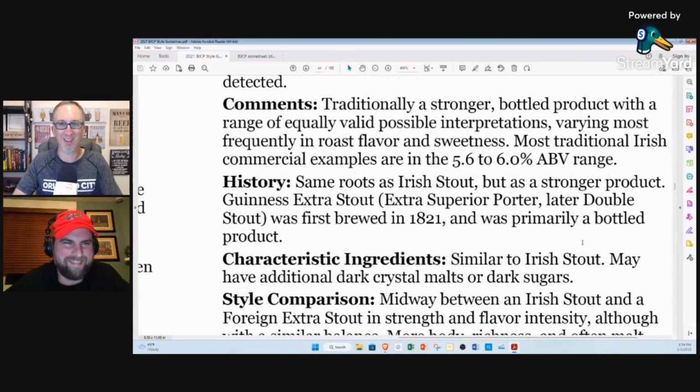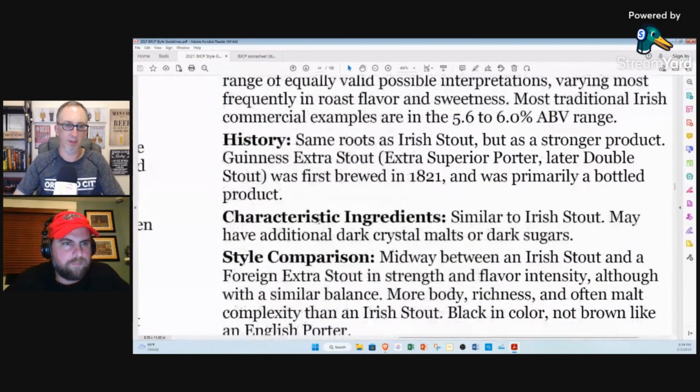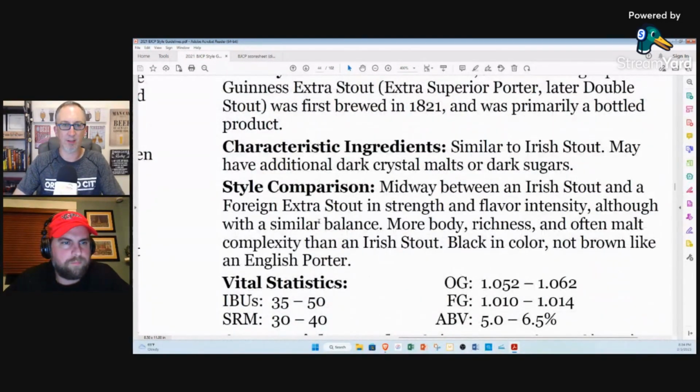Comments: traditionally a stronger bottled product with a range of equally valid possible interpretations, varying most frequently in roast flavor and sweetness. Most traditional Irish commercial examples are in the 5.6 to 6% ABV range. History: same roots as Irish Stout, but as a stronger product. Guinness Extra Stout was first brewed in 1821 and was primarily a bottled product and still is. Characteristic ingredients: similar to Irish Stout, may have additional dark crystal malts or dark sugars.